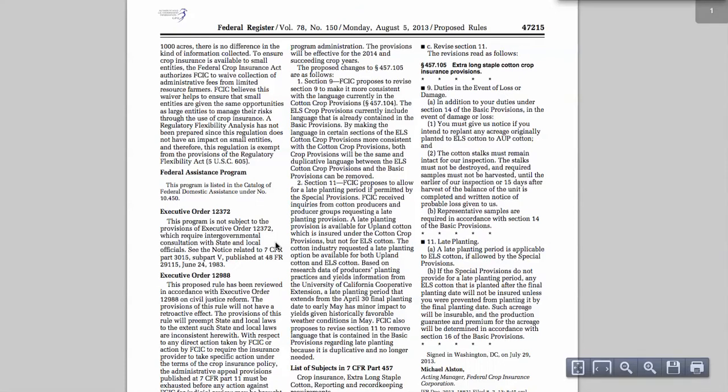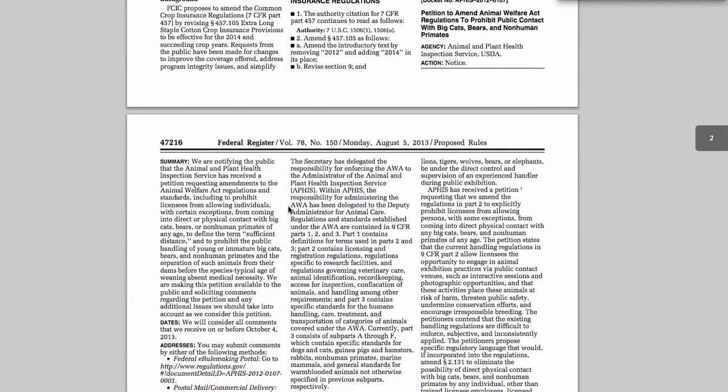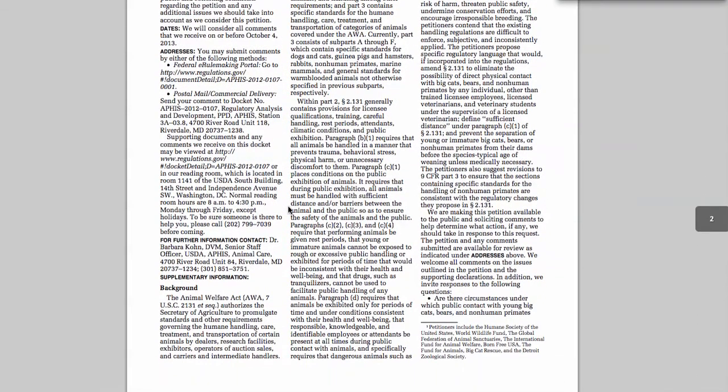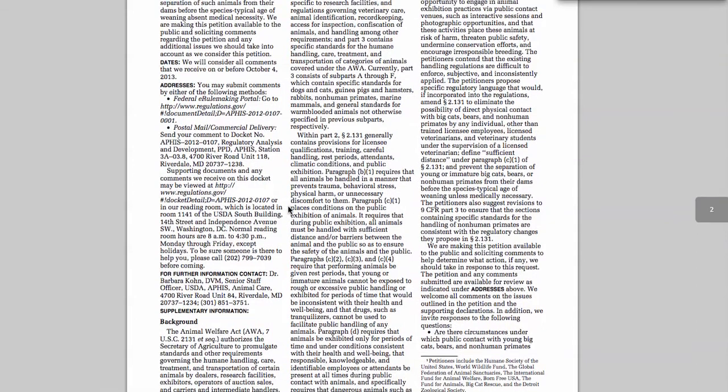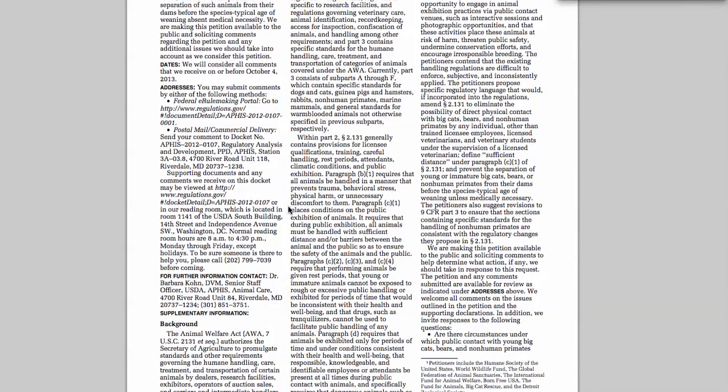On August 5th, the USDA published this in the Federal Register, and we were really, really excited to see this finally happen. What they are doing is asking for comments about whether or not it should be legal to pet cubs, and this includes not only big cat cubs, but also bear cubs, and I think primate infants. And they're going to be taking comments up until October or something here.